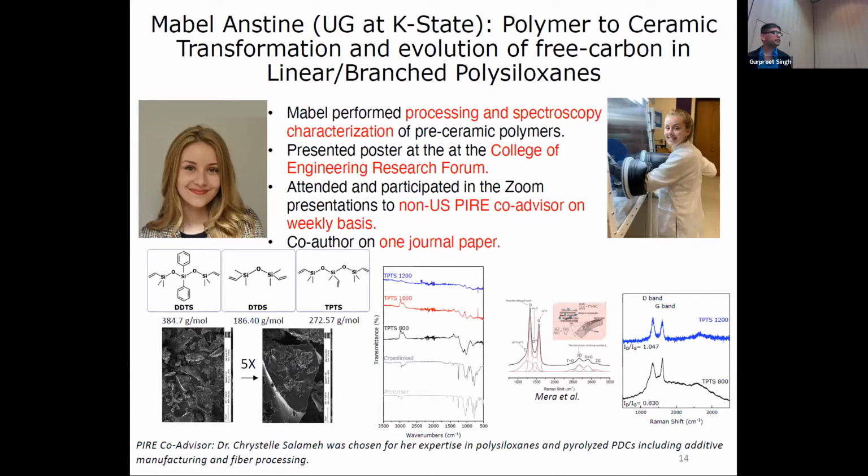Her project involved documenting the mass yield from oligomer to cross-linked polymer, and from cross-linked polymer to pyrolyzed ceramic, as well as utilizing a range of spectroscopy techniques to understand the cross-linking mechanisms. So the 3 key observations from her research are: number 1, all 3 of these linear siloxanes had extremely low ceramic mass yield.